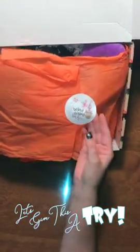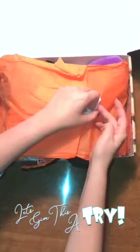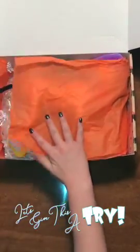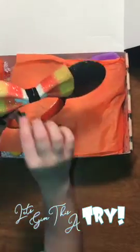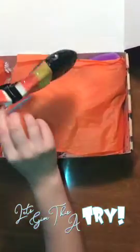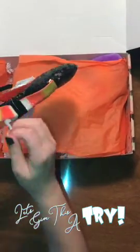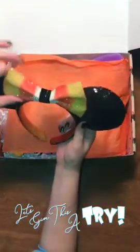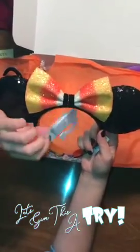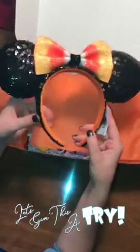On some orange tissue paper. So I'm going to try and save the sticker as much as possible. I don't want to open up too much. But we're going to start with some ears. We have some foozles in here. These are the candy corn ears. They are a parks exclusive. They're from Walt Disney World. Here's the official tag. They are super glittery.